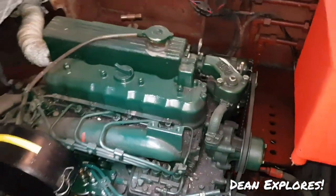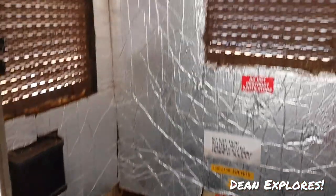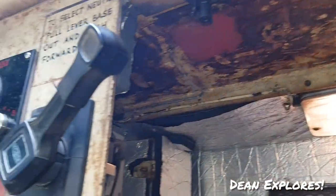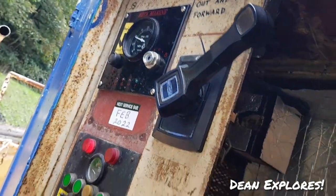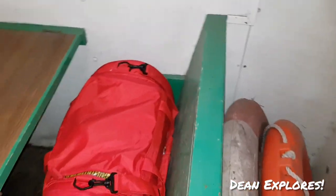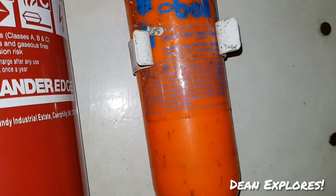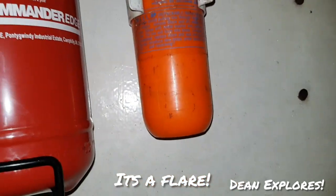So let's take a walk down. There's the big diesel engine that powers the craft. I take it this is where you would go if you're a casualty or something similar. And you've got spare life jackets up there and a fire extinguisher. I'm not too sure what that is, but I will ask in a second.